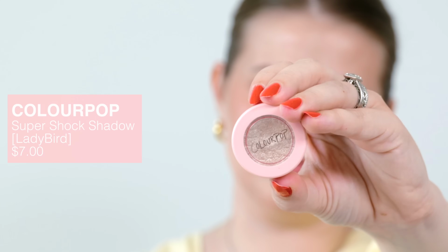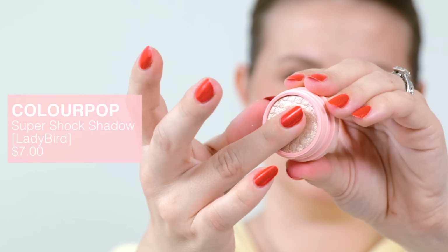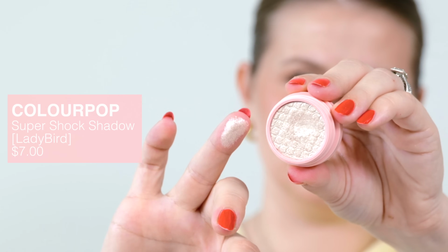These ColourPop Super Shock Shadows, honestly, you can't go wrong. If you like a pop of color, a wet lid, or you like shimmer, you like sparkle, these are beautiful. I like this shade in particular, Ladybird. That's what I have on my eyes right now. So easy to use. I like using my fingertip. Just a beautiful wet looking lid.